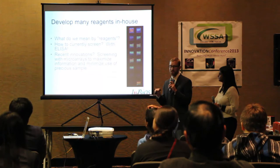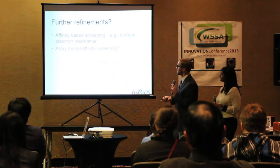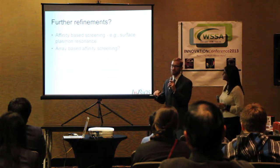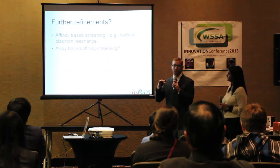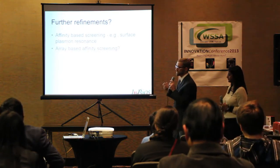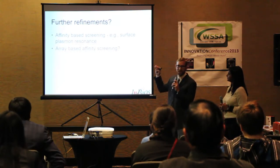If we want to take this a step further, we can go to affinity-based screening. So not only is it reactive with our current antigen, and reactive with what's actually in sera, but is this actually a high affinity antibody? Those equations that Shivani was showing just briefly, with an on and off rate, are really critical for having a high quality reagent.